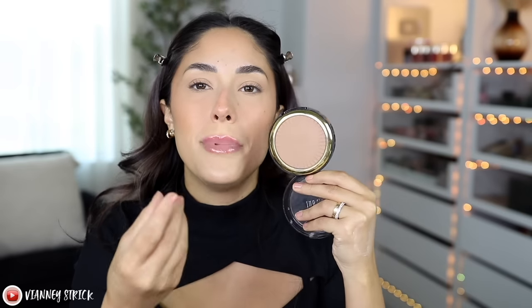Okay, so for bronzer, I have two just in case we need the other. So I was first thinking the Milani bronzer. This is the Silky Matte Bronzer. It's such a beautiful bronzer, and it just screams fall because it's so blurring and mattifying, but I don't know if this shade will work for me or if it's gonna look too flat.